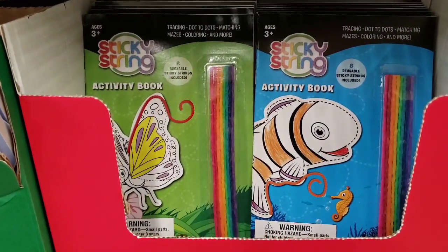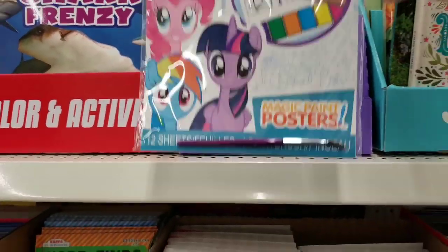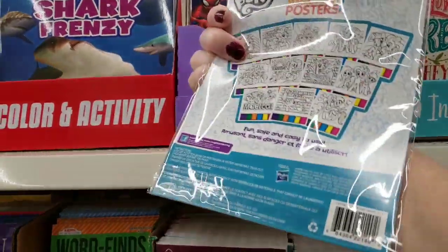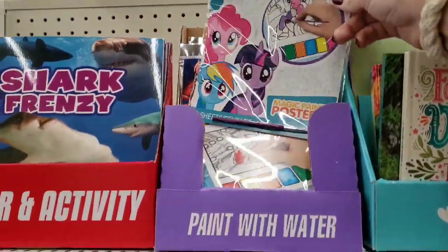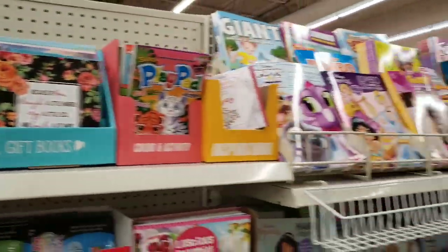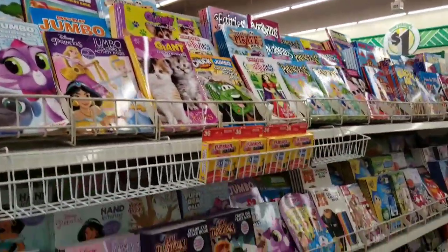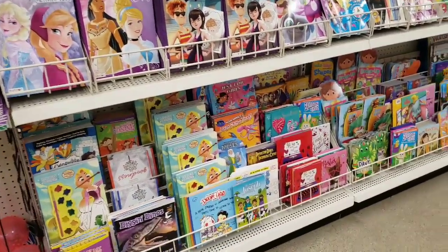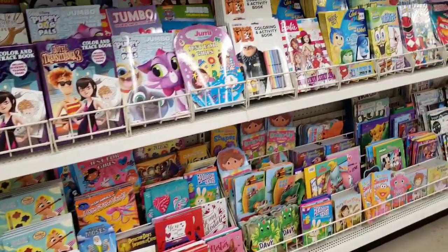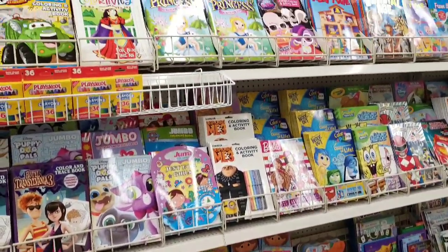They still have a lot of the sticky string books, ages 3 and up. Paint with water. Loved doing that when I was a kid. Now I'm just going to go over the activity books and coloring books. Wonderful display, lots to choose from. Awesome deal for a dollar.